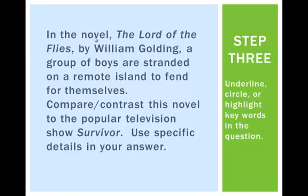So, if I were highlighting this question, I would first of all highlight novel, because the entire question is referencing a specific novel, which is The Lord of the Flies. So I would make sure that I highlighted that. I'm sure that in my essay I should reference the author. Usually we reference authors by last name, so I'm going to highlight that author's last name.